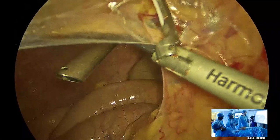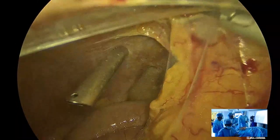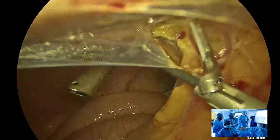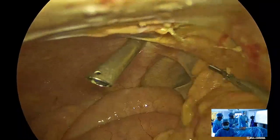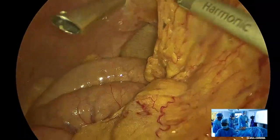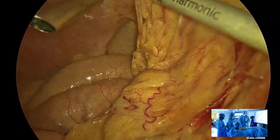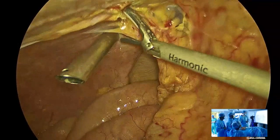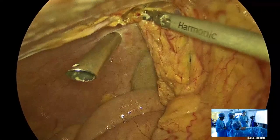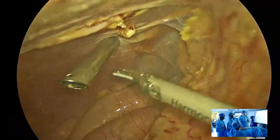Dr. Jameel, Dr. Ajay here. Hello, Ajay. Have you decided on the port position, or are you going to change because of the adhesions? What is the classical port position? I've already changed it. Normally, I wouldn't be doing it like this. Today, I've put a 10 millimeter port in the left lower quadrant, a 5 in the left upper quadrant and a 5 in the right upper quadrant. I may be requiring another one or two. Let's see how it goes.